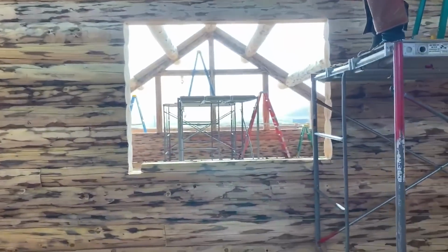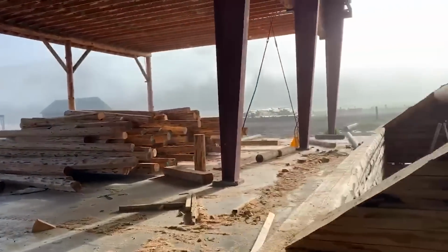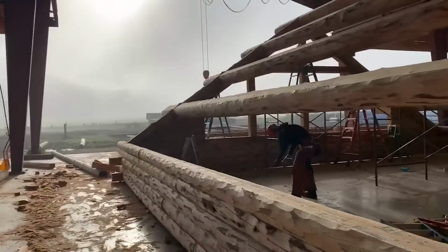But yeah, we're almost there. We got one more post to put in the middle that goes up to the ridgepole. And some details, and other than that, we're gonna start taking down here this morning.